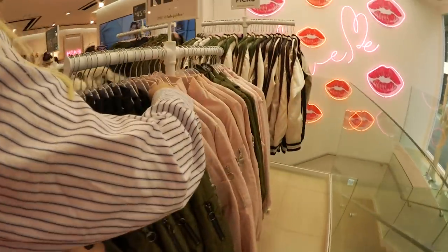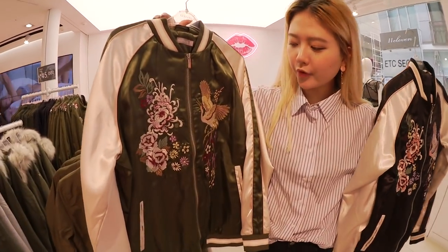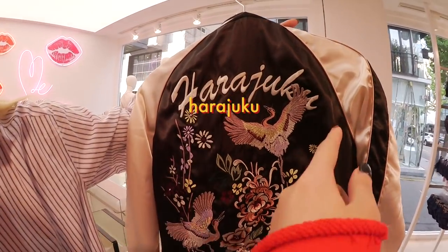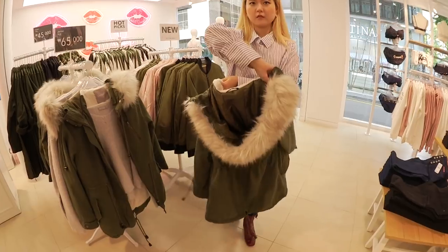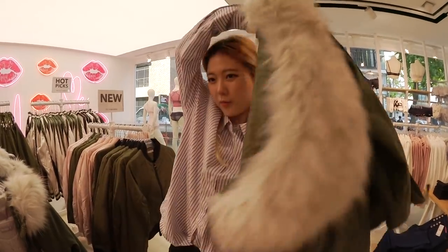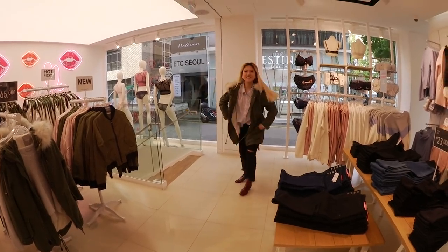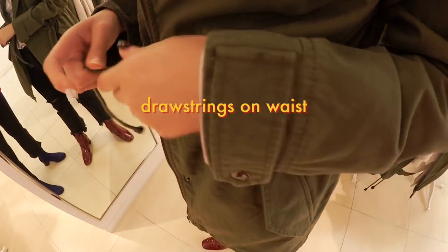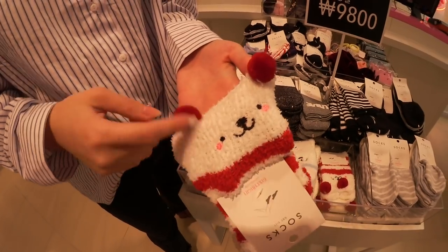These are bomber jackets. These are currently hot picks at 68. Look at the embroidery. What does it say? Harajuku. Japanese. So maybe it's inspired by Japan. It looks really good. That's nice. What is she doing? The drawstring here, so you can kind of cinch in your waist to make those hourglass figures. These socks. So cute. It literally has a pom-pom.